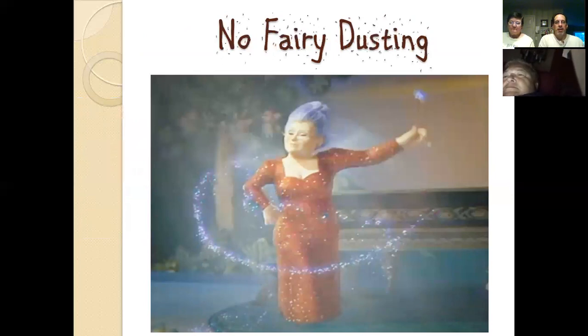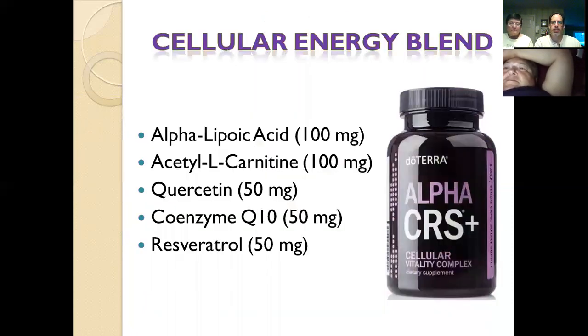Now, what I like about this slide is it says no fairy dusting. What it means by that is there are a lot of supplements out there that will have honorable mentions for the good qualities within a supplement. But the problem is it's not at an effective dosage for your body to do anything with it. That's the constant with this product. As you can see, we've got usable levels of quantities here for these different items. And this is why Alpha CRS is so good.